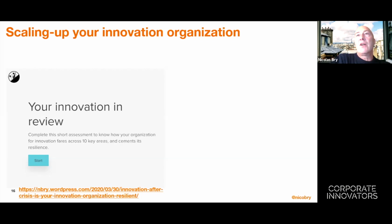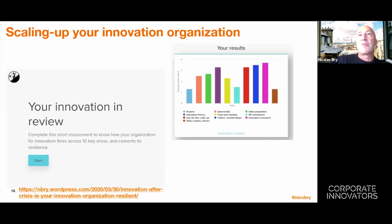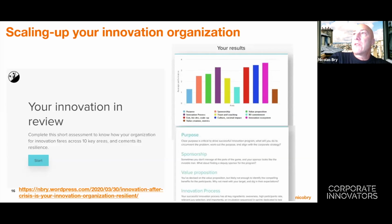It's about testing your innovation organization. This tool is a short self-assessment to know how your organization for innovation fares across 10 key areas. So it delivers at the end of this questionnaire a ranking, which shows over these 10 key areas what your level is, and if your level can be improved. For example, here we can see that the level on purpose or the level on business unit commitment is not so high. Then with this quantitative ranking come a few pieces of advice to illustrate the point. Let me show you just a second how it runs on the web.